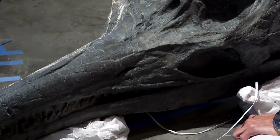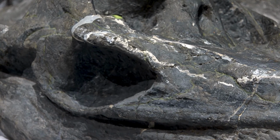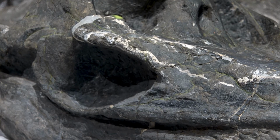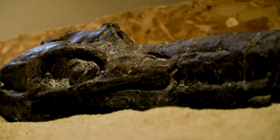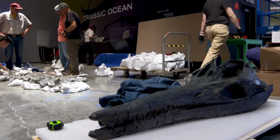There's a long, thin snout, and there's an enormous eye that is 9 inches in diameter. A large eye will indicate one of 2 things, or 2 things together, either high visual acuity or low light conditions. For low light, you can do 2 things. You can either be active at night, or you can go deep into the ocean. These giant eyes evolved very early on. And then they remained a hallmark of ichthyosaur evolution to the end of when they died out about 90 million years ago.